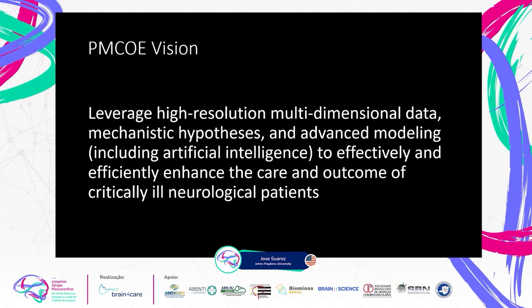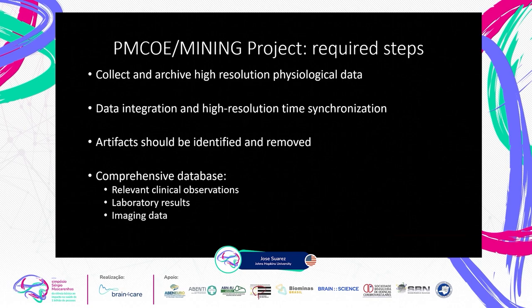Our vision is to leverage high-resolution, multidimensional data to tackle what we talked about before, come up with mechanistic hypotheses and advanced modeling, including artificial intelligence, but not just artificial intelligence, to effectively and efficiently enhance the care and outcome of critically ill neurological patients. So we knew that in order to get to where we are today, we needed to do several steps.